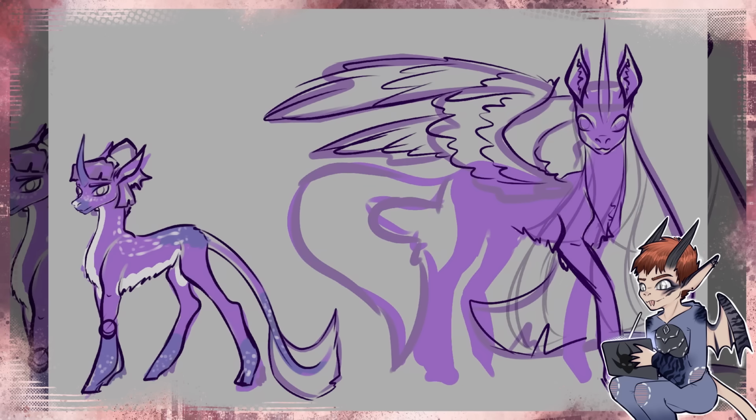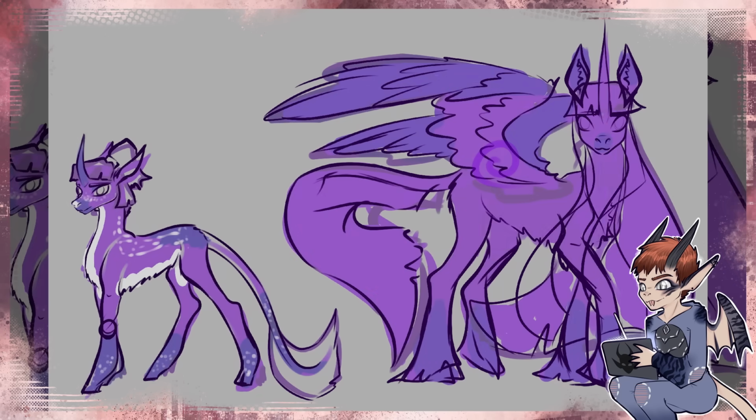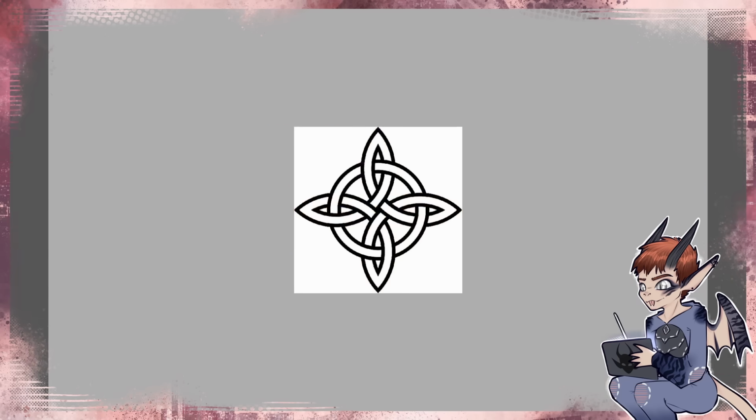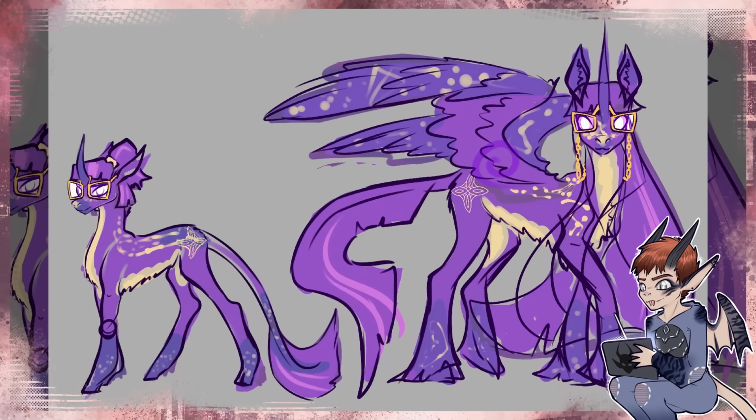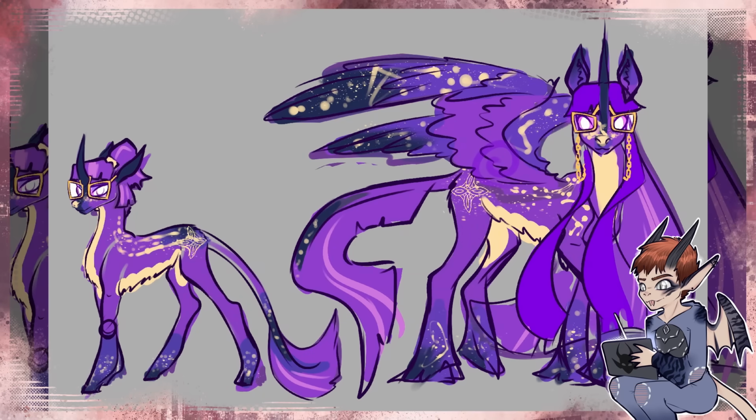Pegasi, tall and feathered. Unicorns, small and deer-like. Normal horses, sturdy and strong. I immediately knew what Twilight's first appearance would look like. She'd be small, unnoticeable, and likely have quite a standoffish expression and pose.